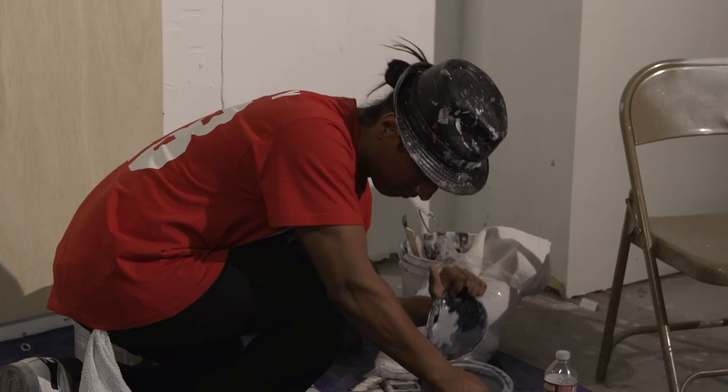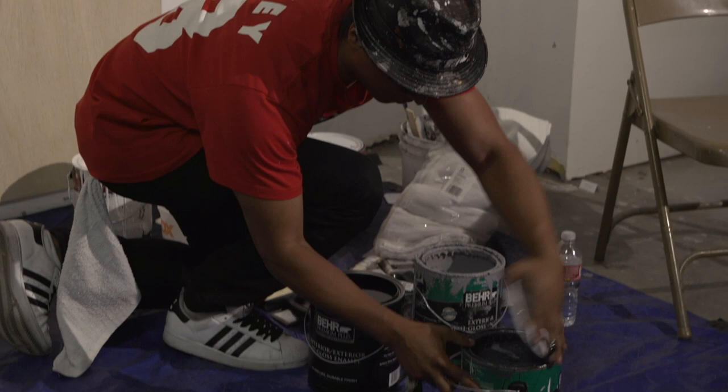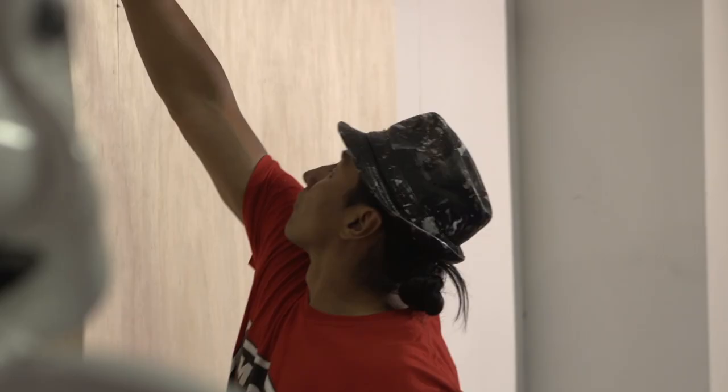Well, in the spirit of my signature style, I'm gonna be painting from life. So I'm ready to mash up with my Stormtrooper friend here, and I'm about to paint him.